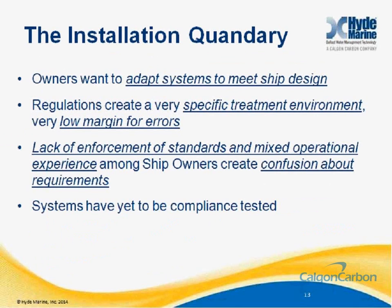Over the last 10 years, Hyde Marine has had a lot of experience fitting ballast treatment systems onto ships. One key thing we've learned is that owners want to adapt the ballast water treatment system to the vessel design. While this sounds like a simple and logical thing, it's very important to understand that ballast water treatment systems are designed around a set of very rigid regulations with no margin for error. As a discharge standard, the convention requires a high removal and disinfection rate, and any flaw in the installation or operation of the system can adversely influence system performance. Simply saying that we've always done it this way is not going to be good enough once compliance testing starts.